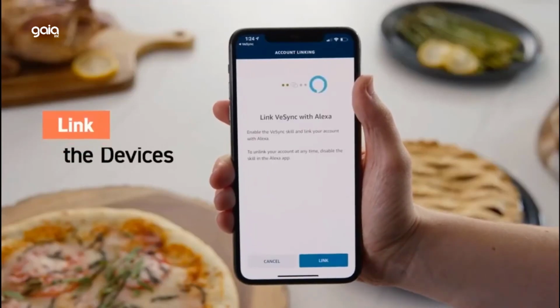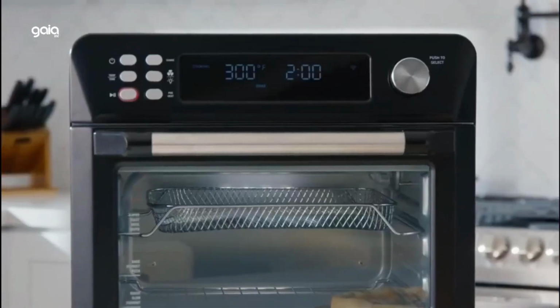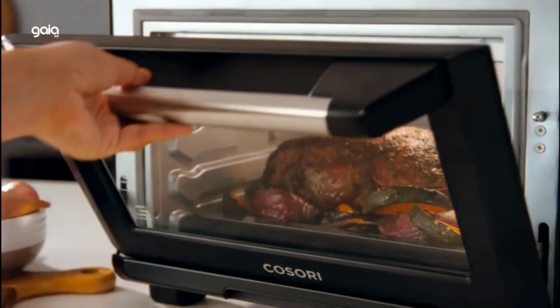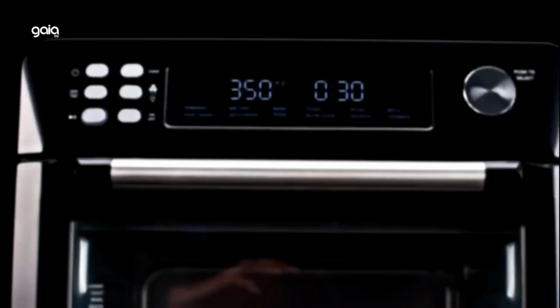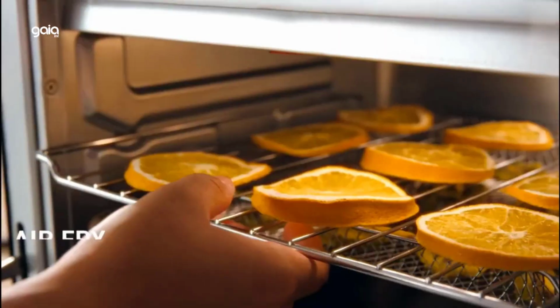Free app with 1,000+ recipes. Enjoy over 1,000 recipes made by Cuisinart chefs on the VSync app. Step-by-step instructions, cook time, and temperature let you cook delicious meals without the guesswork. Smart control. Choose settings and monitor the cooking process remotely from your smartphone with the VSync app, or access voice control through Amazon Alexa or Google Assistant.